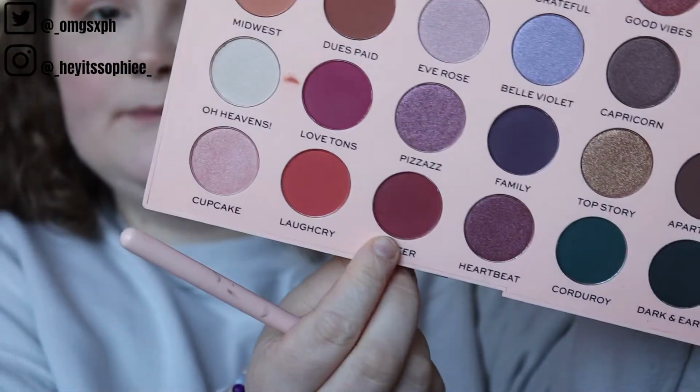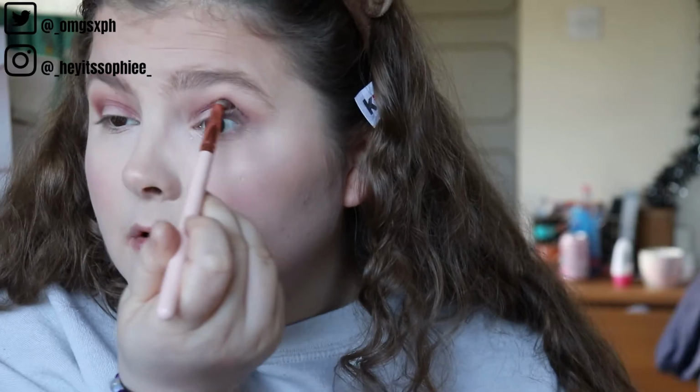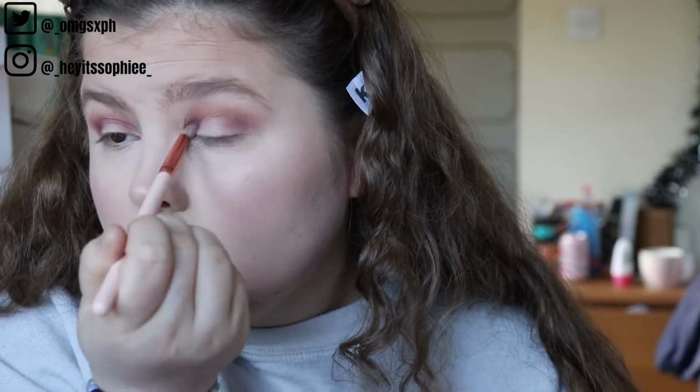And then I'm going to go in with a slightly darker colour. I want to go for a purple. What are we going to do? Family is speaking to me, but I don't think you're going to be able to see a green if I put that on. So I'm going to go with Cheer, which is this plum colour right here. And I'm going to put that right in my crease to darken it up a bit. And then the green is probably going to go on the outer corner and then along my lash line. There we go. So it's darkened up our crease.